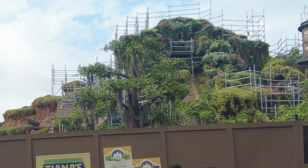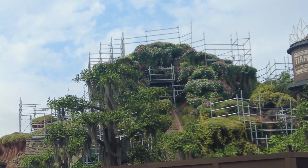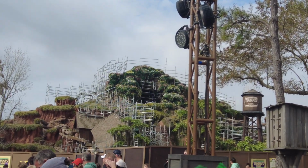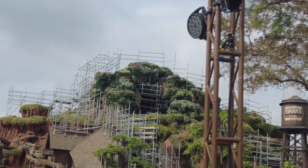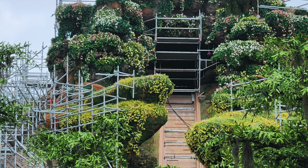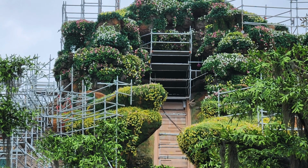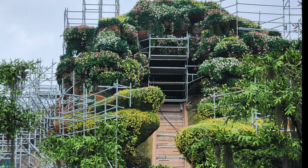The peak now has like a mound or grotto look to it. I mean, they originally said that this would open in late 2024, and we've since seen the word late removed in the sentence to just 2024. And I can see why, because this area is definitely moving along.